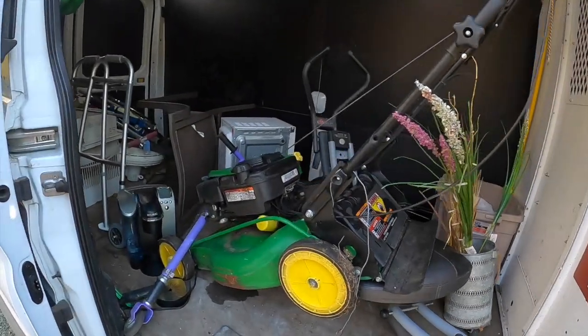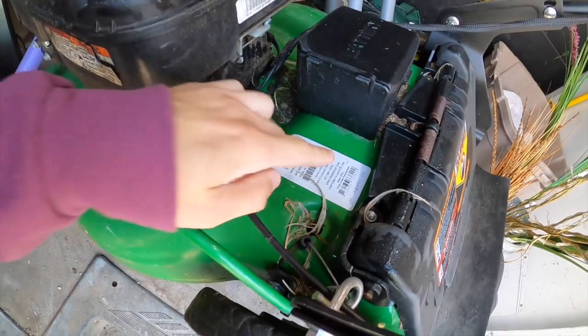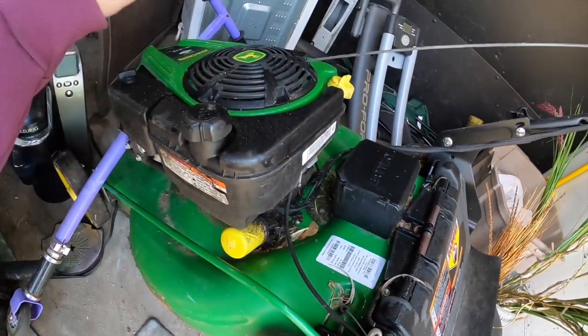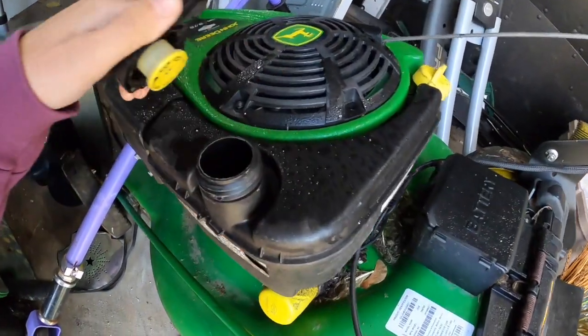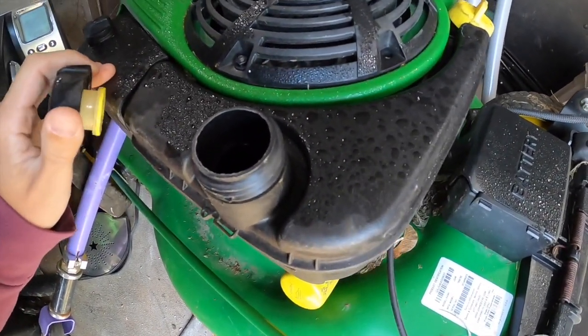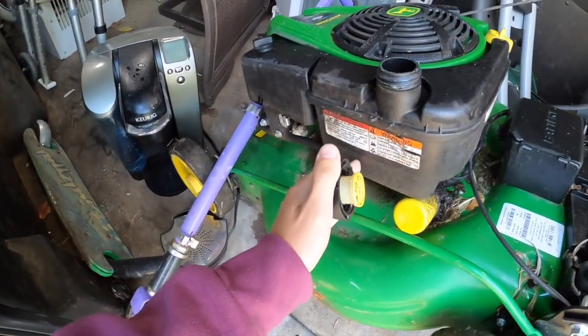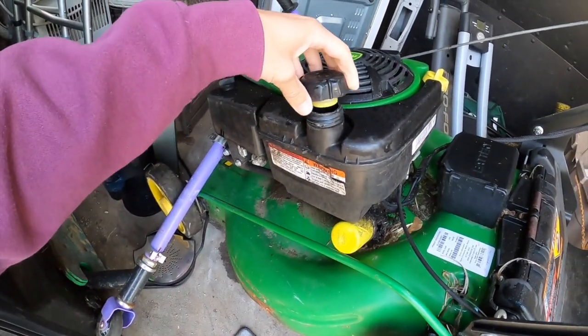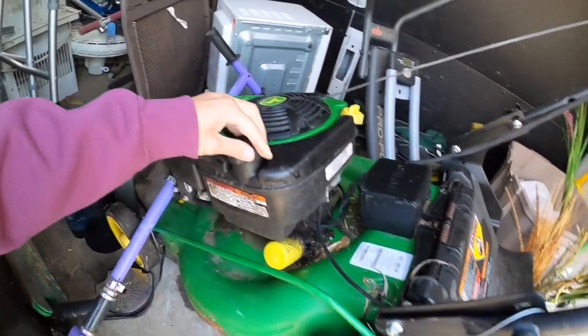Anyways, so we do have this John Deere mower. It says a product identification on it. It looks like it's in good shape. Let's see if there's gas in it. If there's gas in it, they definitely wouldn't have taken it. Yeah, there is. I can smell it and I can see it. And since it's on a hill, it goes to right there. Huh, that's interesting. So they wouldn't have taken this mower either.